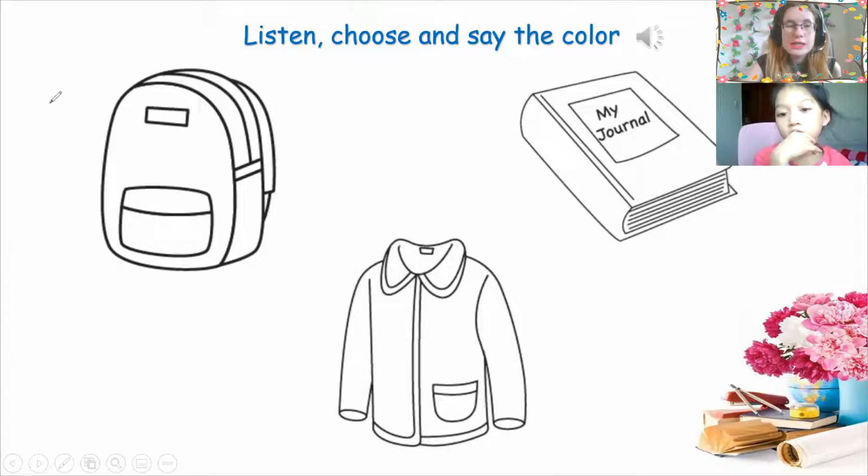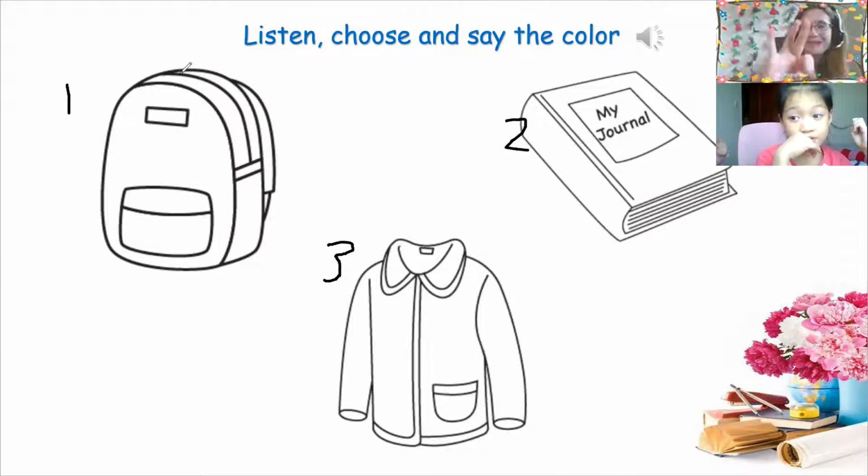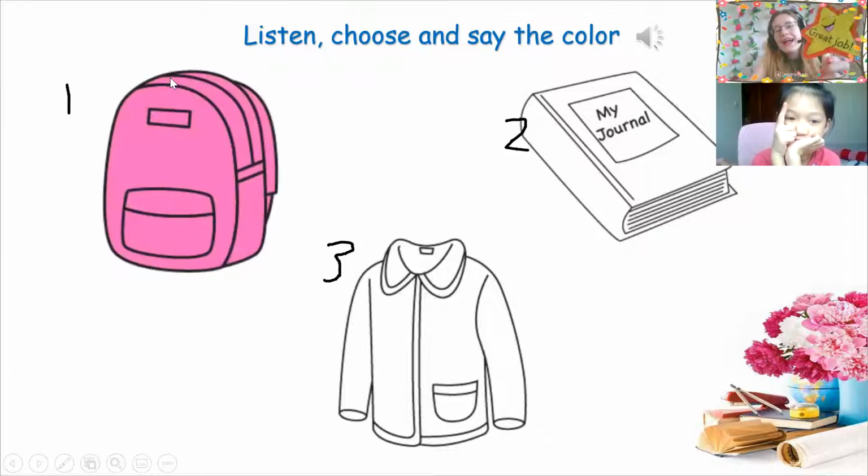Okay, which one is the backpack? Number one, number two, or number three? Which one? Number one. Let's see. Yes! Great job! Very nice. Good work. Yeah. Excellent.